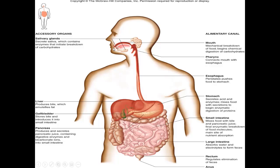So again, you start with the mouth here, esophagus here, stomach, small intestine, then large intestine, and then out of the body. That entire length is all open to the outside world because you have the mouth on one end and then the anus on the other end. That's one continuous open space. And for the accessory organs, that includes salivary glands, liver, gallbladder, and pancreas.